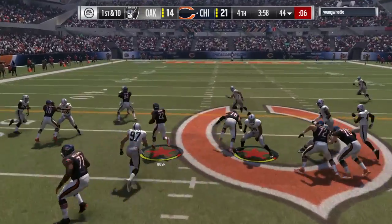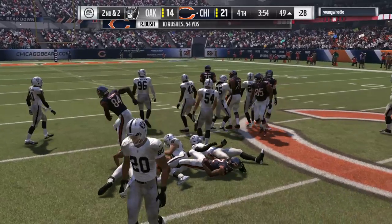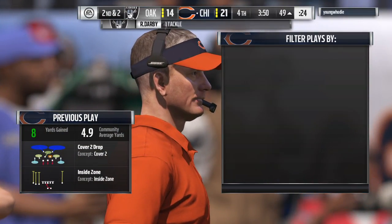They'll run it now out of the gun. And he's got this one just across midfield to the 49. Just what you want on a 1st down run. Call it 8 yards. And it's 2nd and 2.